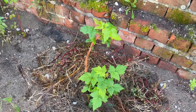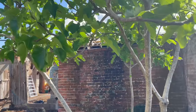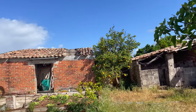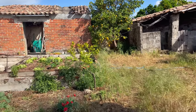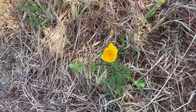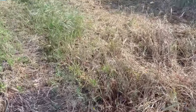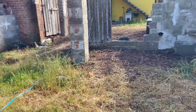raspberry bush. So, yes, the food forest is starting to come along. Obviously, it's going to take a while to grow. And look at these flowers here. This is what I love, just beautiful wild flowers. They're beautiful. And yeah, next year there'll be a lot more here, because obviously we've been treading in this area all the time.